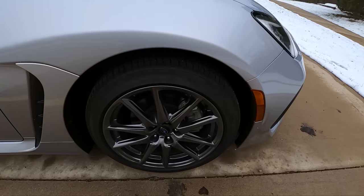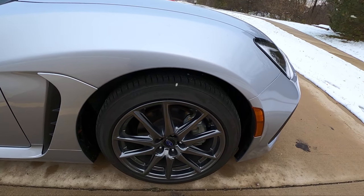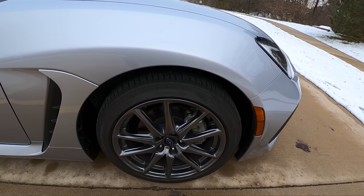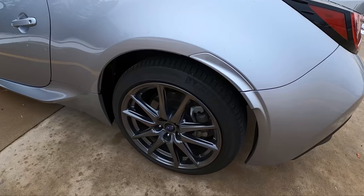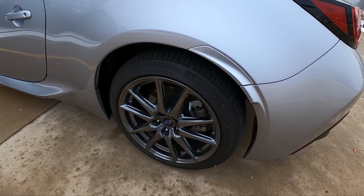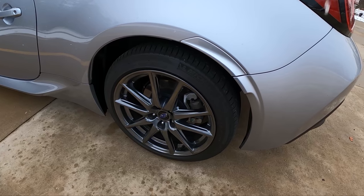One thing I really do like about this base model BRZ over the GR86 is Subaru's choice of a 17-inch wheel. I feel like these wheels look much better than the entry-level 17-inch wheels on the GR86. 215/45R17 tires. I am a strong believer that the 17-inch wheel and tire setup on the BRZ and GR86 is the most fun wheel and tire setup between this and the 18s.